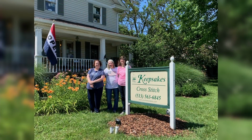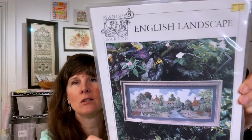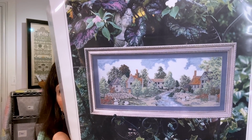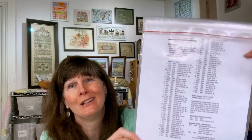Okay, so that came from the multiple trips that we went to Keepsakes. And then we went to Findlay, Ohio, to the craft gallery there. And I bought this piece called English Landscaped. It looks like it came from the Just Cross Stitch magazine, and then they published it as a separate leaflet. I think it's beautiful, but it does call for a lot of DMC colors.